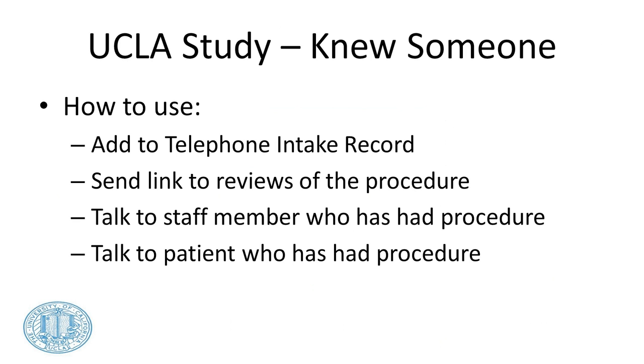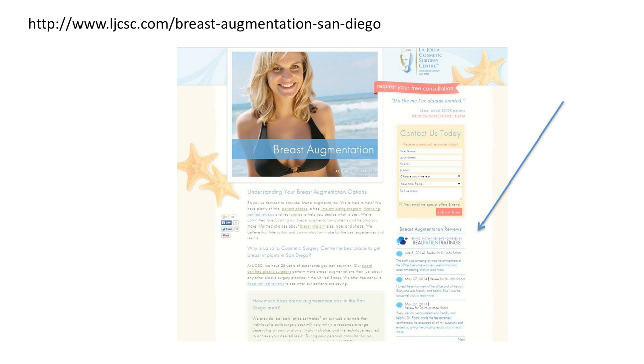Those who knew someone who had the procedure were 22% more likely to schedule the procedure. So how do we take advantage of this? Make sure that this is on your telephone intake record, that you know this. Send a link to the reviews of the procedure. And if you're solo, you can send a link to your specific reviews. If you have staff who've had the procedure, make sure that they're able to talk to that staff member at consult or even in advance of consult.